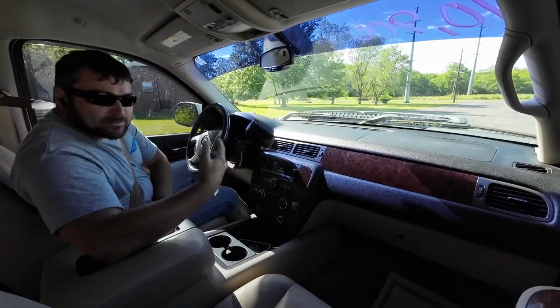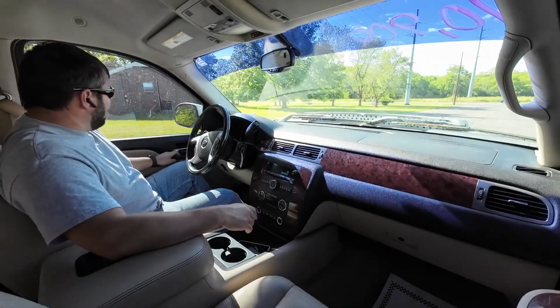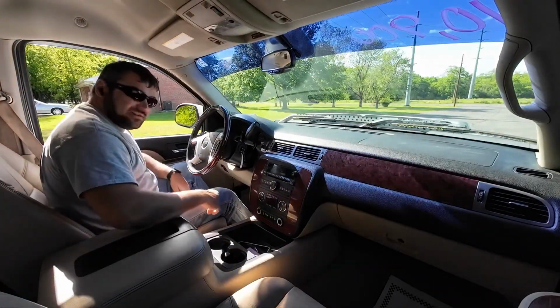All right, we're gonna get some undercarriage shots after this, some outside footage. Keep looking around this truck, checking things out. I'll be back.